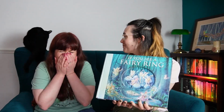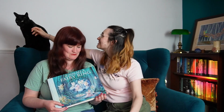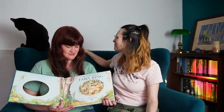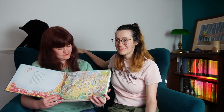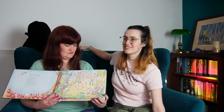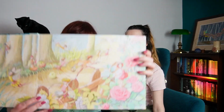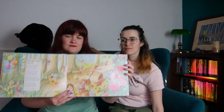Our next slightly related to flowers book is the cat's going. If You See a Fairy Ring. This is one of Ola's books. Ola, can you tell us anything about this book? So it's like a book of a cat that has a lot of pictures with flowers in, and it's a pop-up book that also has a lot of poems, and it's about fairies and obviously fairy rings. Yeah. And there were like different kinds of fairies in here. There's like sunshine fairies and rainbow fairies. Yeah. Very nice. It's a very sweet book.